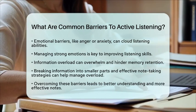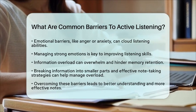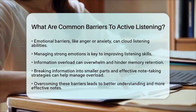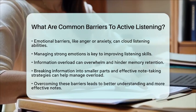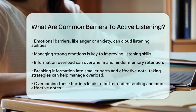Lastly, information overload can overwhelm you. Trying to take in too much at once can make it hard to remember details. Breaking information into smaller parts and using effective note-taking strategies can help you manage this barrier.